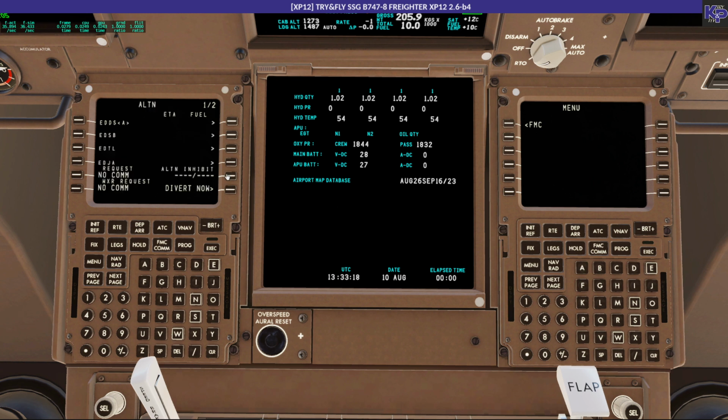Okay. Then alternate. Okay. Well, activate, execute, then performance init. So we have 205 tons. We have 10 tons of fuel. Reserves, let's do 3. Flight level 140. Again, it's my special route here. Cost index 35. I do this with all aircraft.